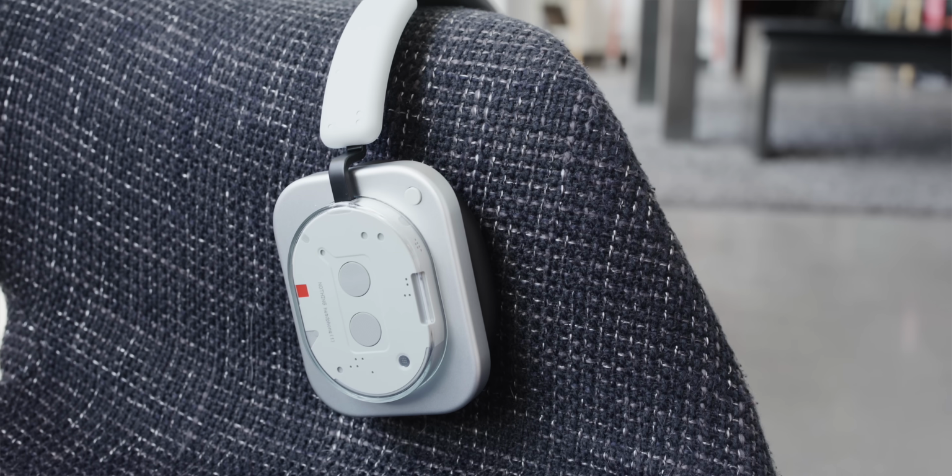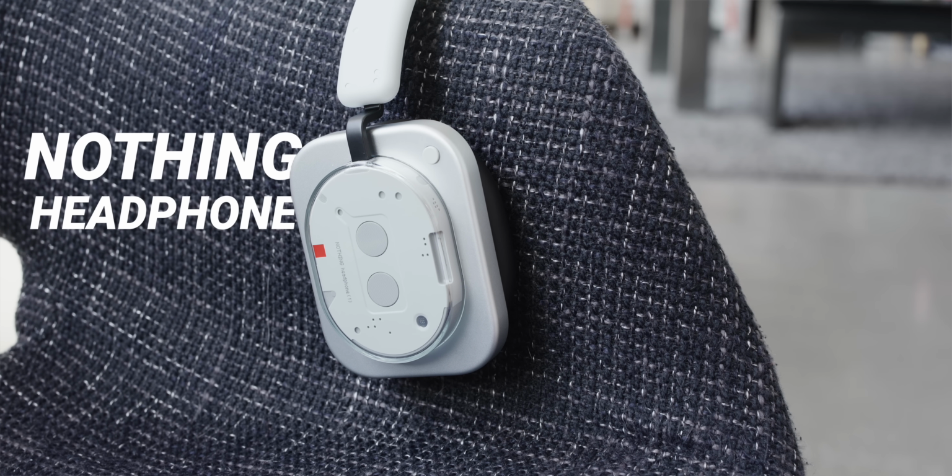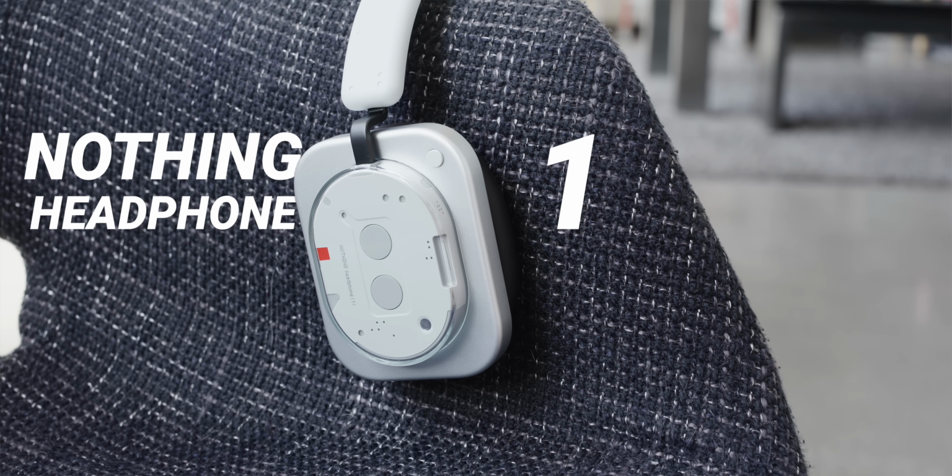These are the Nothing Headphones 1. So Nothing has become very much a design company, and that's not a bad thing. People love great design. I love great design. But you can think of them as a design company in the genre of consumer electronics.